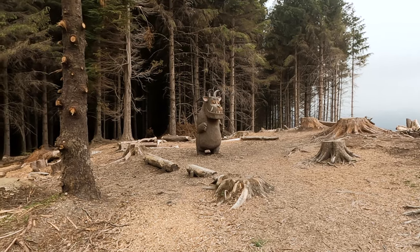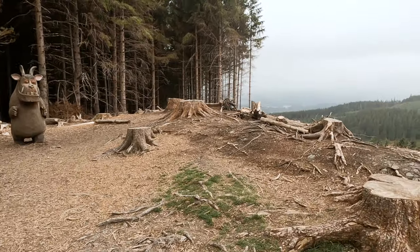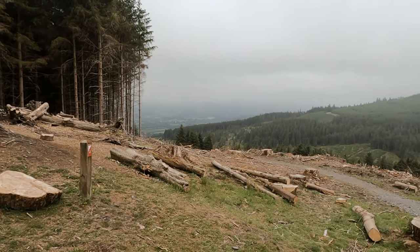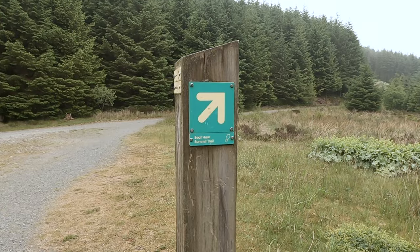That's the first steep climb, and we found a gruffalo. Not sure whether Rex is gonna like it. Oh no, he's ignoring it. And this is our first view. Whoa, look at that. It's a bit cloudy. We can see right down into the valley.